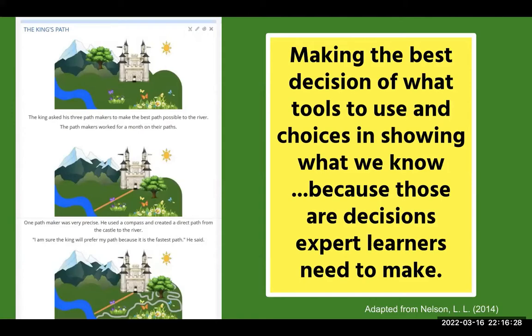And at the end of the story, the king says, I love all these paths because if I'm in a hurry, I can get back to my castle very quickly with this straight path. If I feel like I need exercise and I want to challenge myself physically, I can take the mountainous path. And if I'm just wanting to enjoy nature, I can take the meandering path. So we wanted them to understand that making the best decision of what tools to use and choices in showing what we know are decisions that expert learners need to make, and that it's okay based on how you're feeling or what's going on or what the purpose is of actually taking that path.